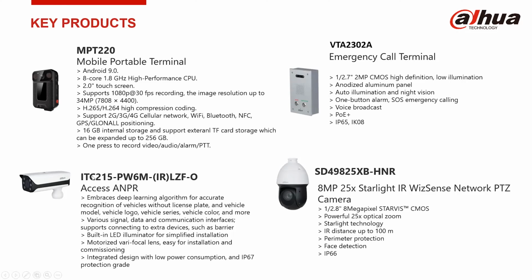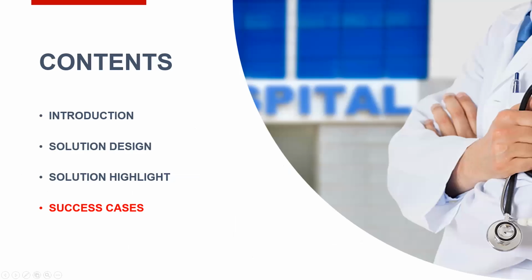We have the ITC. Right now it's ITC 413. That is the newest NPR camera supported in this market. Then we have the 8 megapixel PTZ. Then I'll just mention some success cases.